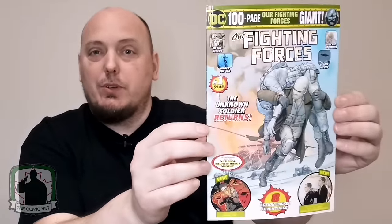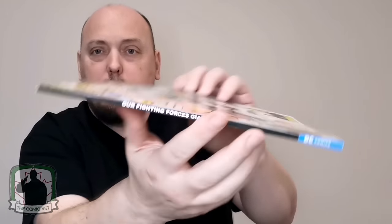Okay, here we have a 100-page giant. So this is a square-bound book, and it says DC 100-page Our Fighting Forces Giant, issue number 1. Our Fighting Forces. I like it. In the desert, under the sea, over the mountains, across the sky, in partnership with the National Medal of Honor Museum. I'm impressed. 8 action-packed adventures. The Unknown Soldier returns. I'm gonna give this one a read.